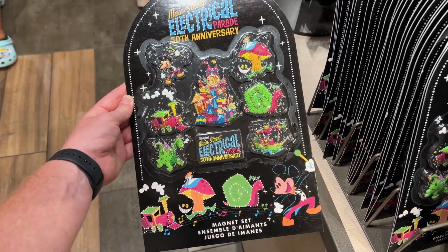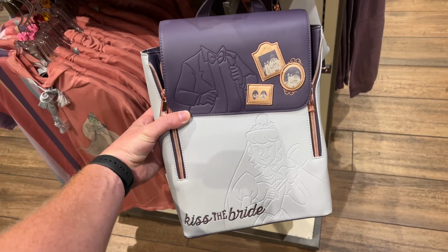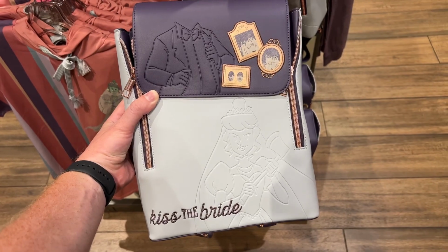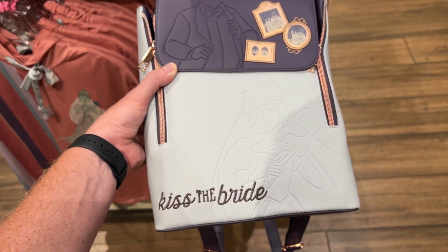These are a bunch of different magnets. It's cool. $24.99 for the magnets. Okay, this is actually really cool. Look at this Haunted Mansion backpack. That is really neat. We got the bride on there and all of the headless husbands. That's pretty awesome. Kiss the bride.